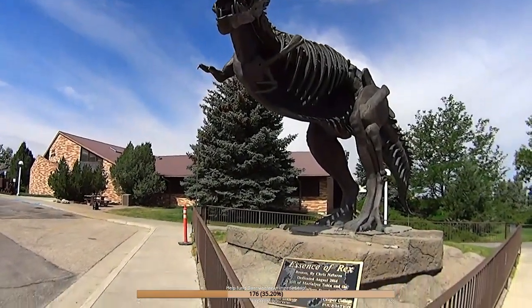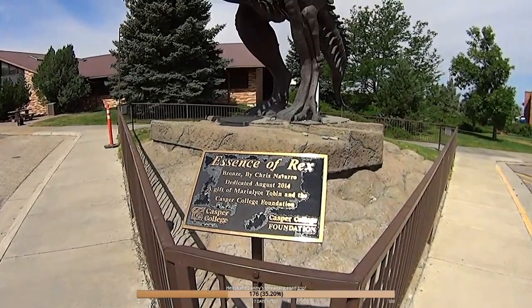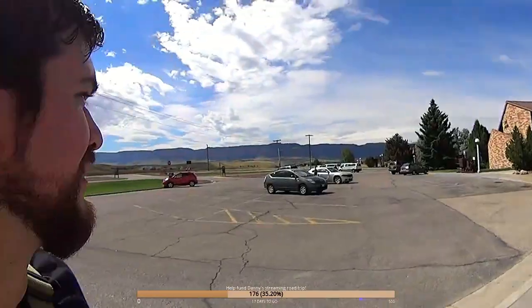This is pretty awesome. Essence of Rex, bronze by Chris Navarro, dedicated August 2014. Pretty neat. So let's go ahead and journey into the museum. Casper College is a pretty small school, but they've got a lovely museum here. I guess this is kind of quintessential Wyoming. Small population, but lots and lots of fossils, and pretty remarkable in that regard. So let's go in and see some of them.